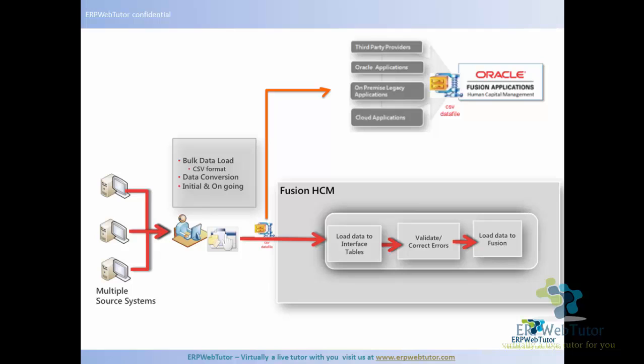Now this is basically a flow diagram or the flow chart of how the file-based loader works. So you can see on the left-hand side, you have the multiple source systems, which we mentioned can be different legacy systems apart from EBS or PeopleSoft. So from the legacy system, it gets the data in CSV format, and now actually it is also accepting the .dat format, and the files are usually pipe separated, and you get the data conversion and initials and ongoing. So you can also do ongoing load using this FBL.